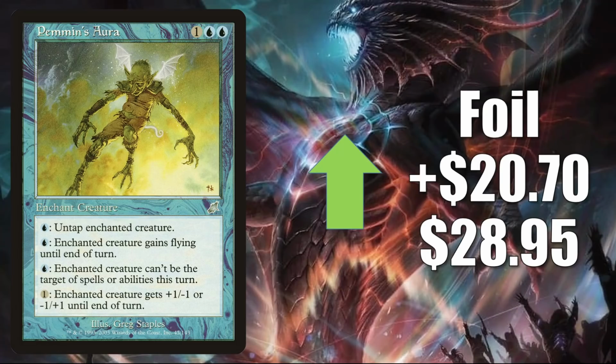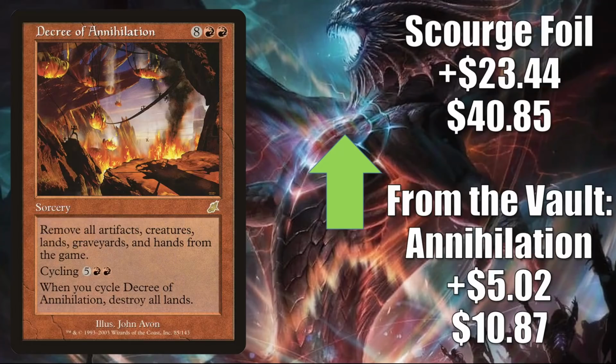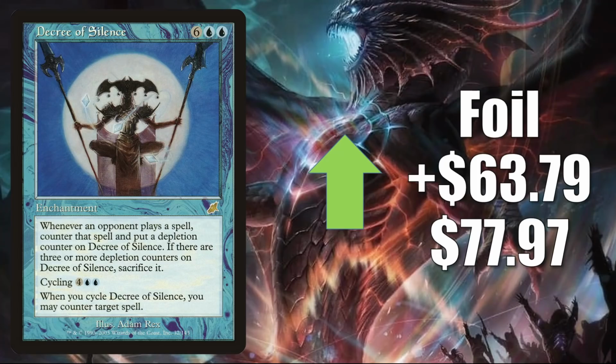Pem Zora, the Scourge foil, goes up $20.70 to $28.95 this week. Decree of Annihilation from the Vault Annihilation goes up $5.02 to $10.87. Scourge foil goes up $23.44 to $40.85. And Decree of Silence, the foil from Scourge, goes up $63.79 to $77.97.